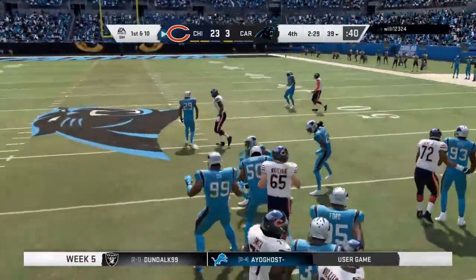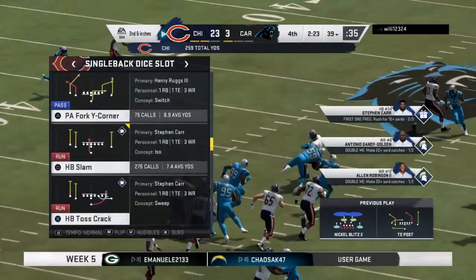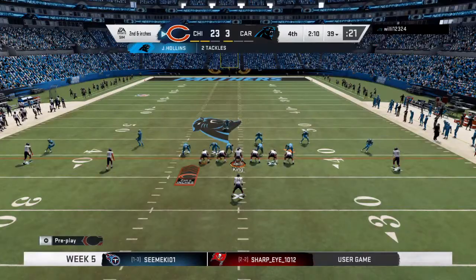Now King throwing to start the drive, and he'll get it out near the 40 to the 39. 10 yards on the pickup there, and it'll be second down. So not quite a first down just yet as they come up on second and less than a yard.